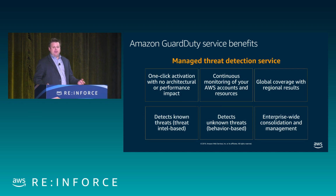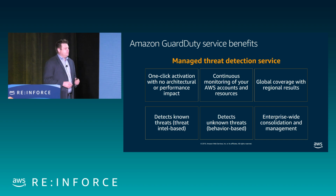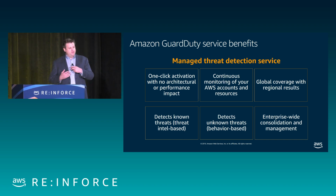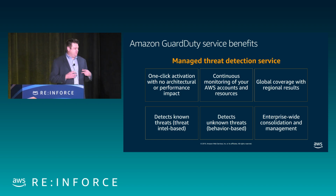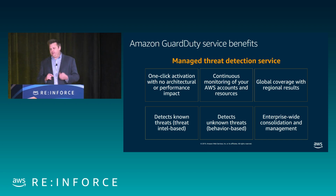Some of the key benefits, or kind of selling points, of GuardDuty itself. One of the first ones is simplicity, right? In order to get GuardDuty turned on, there really is only a single button. There's nothing to configure or no administration to do. And this is one of the things that customers tell us they like the most about it, is there's absolutely no changes to your environment.